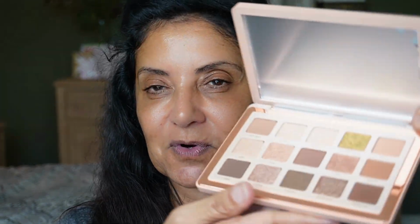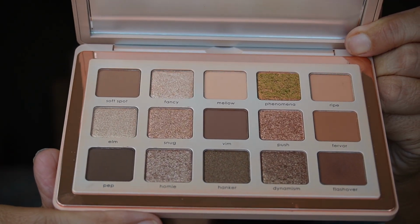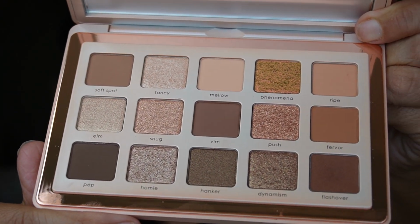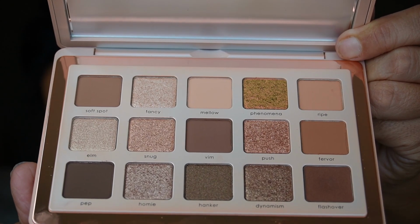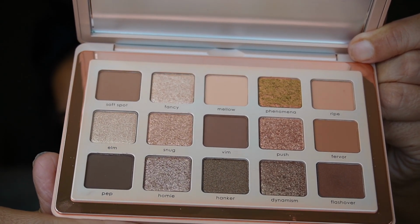I'm kind of sweating. Now let's swatch the I Need a Warm palette. And again, here's what it looks like unswatched. And I'm just waiting for the lighting to go down. And I hope you can see, it does look warm, but I would say a little bit more neutral warm, not too warm. Ooh, the first shade is very creamy. I mean, this is Natasha Denona.